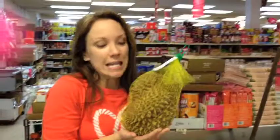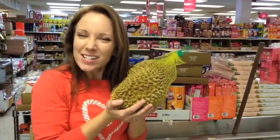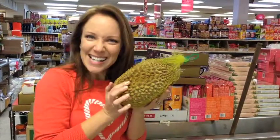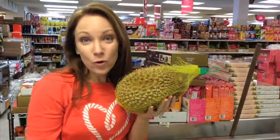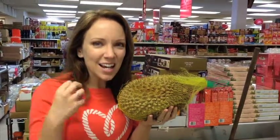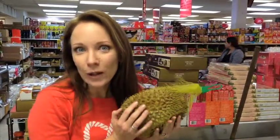Ooh, spiky, spiky. We found the infamous durian fruit. Oh, it does smell a little like feet, and it's kind of spiky. I have had this once before, and I actually really enjoyed it, but it wasn't quite ripe yet, so it didn't get to that custardy state. But I bet you didn't think you could find durian in Orlando.